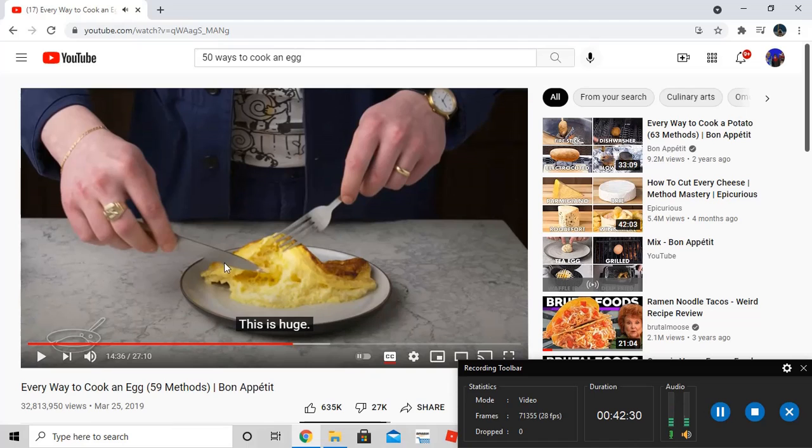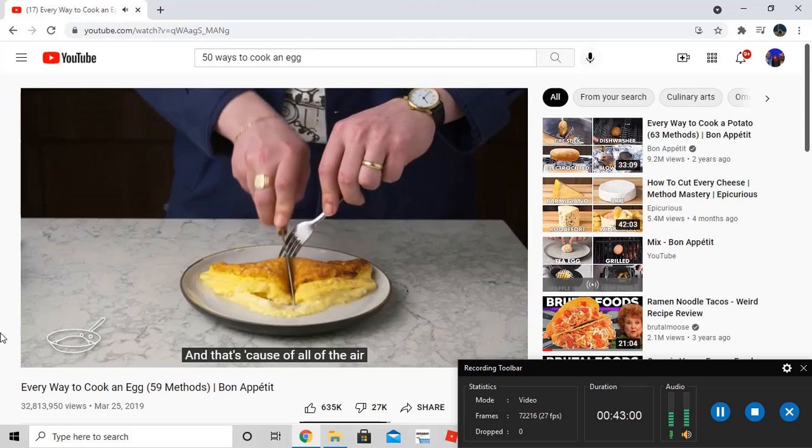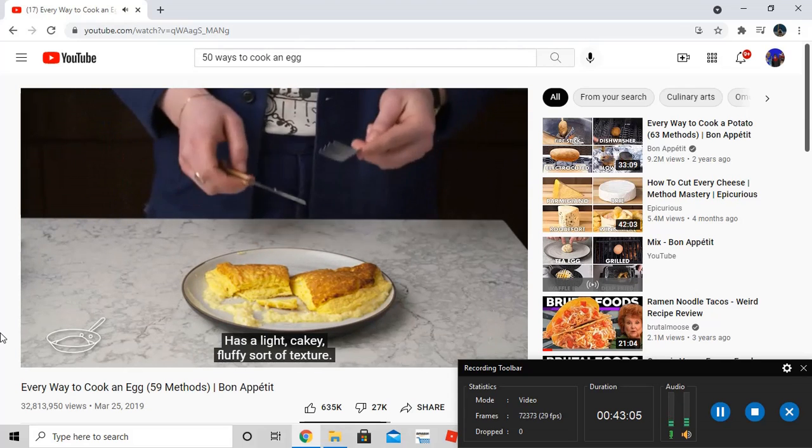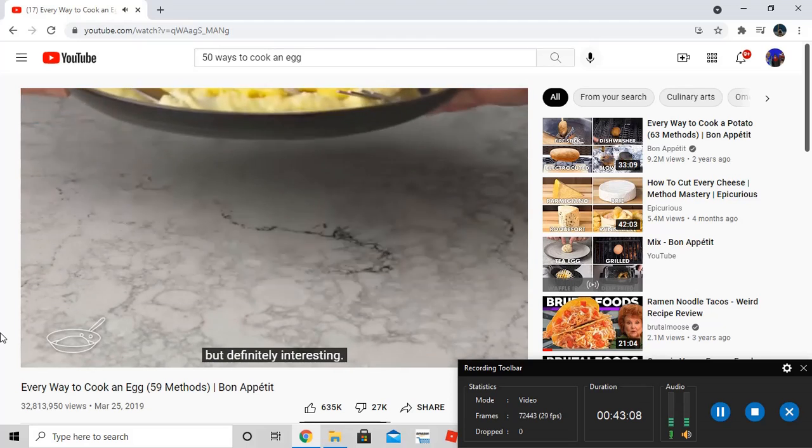That looks... Wow. That looks pretty good. Yeah. It looks like a pancake. I like how it looks. Yeah. I'm giving that an 8. I'll try that. That looks good. Looks like a pancake. Yeah. It probably wouldn't be underwhelming because it's probably just egg with air, but it's an 8. Well, you can put some cheese on it, always. You can make everything better. Light, cakey, fluffy sort of texture. Definitely not something I'd want to eat every day, but definitely interesting.